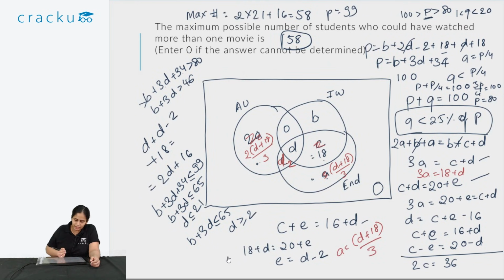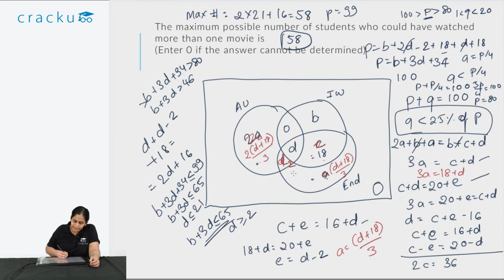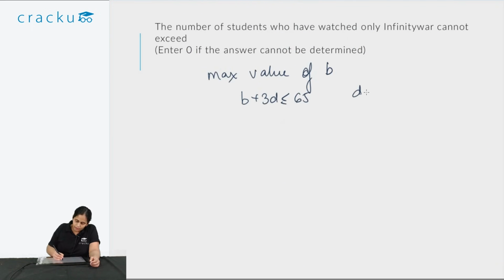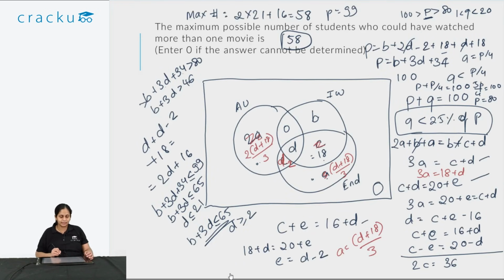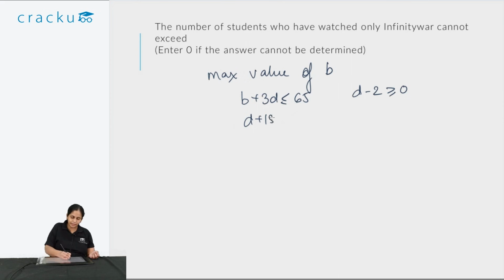Firstly, the limiting condition is that, as we found out over here, B plus 3D should be less than or equal to 65. Since D is an integer, D minus 2 should be greater than or equal to 0. This value cannot be negative essentially, D minus 2. So D must be greater than or equal to 2. And these values over here should be integers. So (D plus 18)/3 should be an integer. So what does this mean? (D plus 18)/3 should be an integer, which means that D should be a multiple of 3.